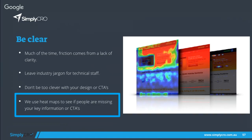Clarity. I always say there's not really anything cool or tricky or funky or sophisticated that we do. A lot of the time, the friction on the website is from a lack of clarity. So often our job is to dumb things down.